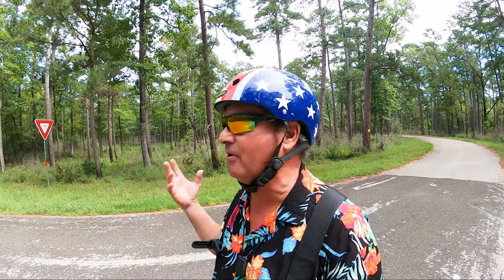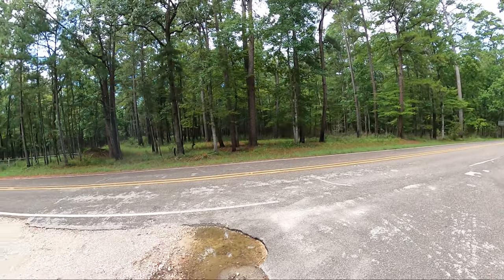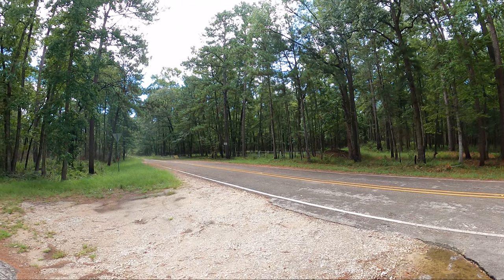And of course, you got here right on time. Right on time for a virtual tour. Actually, it's just a scooter run. I am in the Angelina National Forest, way out in the Texas Big Thicket.